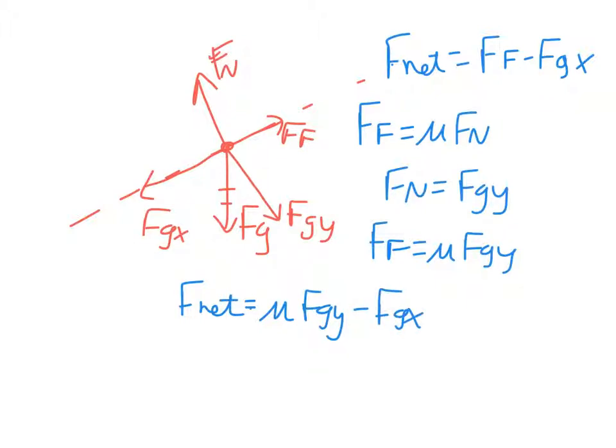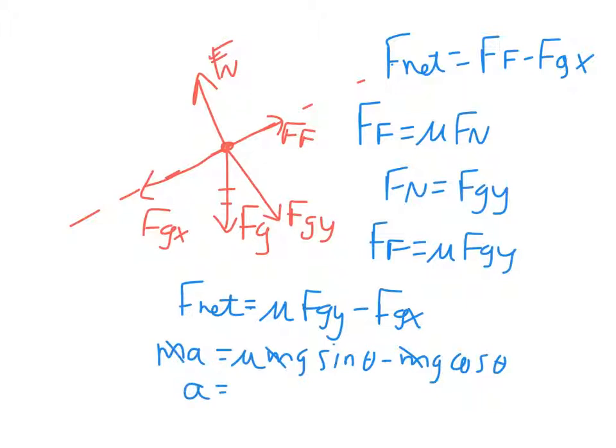Breaking each of these terms apart into their equations. F net is mass times acceleration equals mu Fgy, which would be mg sine theta, minus Fgx, which is mg cosine theta. All of my m's cancel, so the acceleration equals mu g sine theta minus g cosine theta.